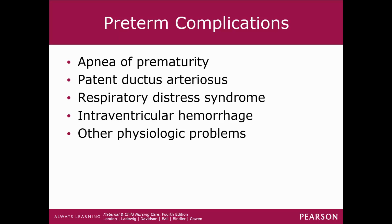Intraventricular hemorrhage is related to the vasculature; the vessels in their brain are not mature enough and strong enough to tolerate really anything. So a delivery, depending on how preterm they are, could be enough of a stressor on the vessels in their brain to cause hemorrhage. Okay, positioning, depending on how preterm they are, could set them up for a bleed. Hypoglycemia, hypothermia, and respiratory distress can put them at risk for an intraventricular hemorrhage.